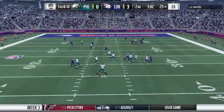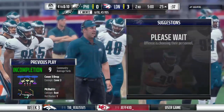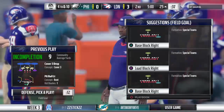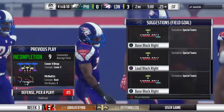Now Wentz on the bootleg. And that's incomplete. I know our vantage point might be a little bit better way up here. That looked like an ill-advised throw to me. I didn't see anything open. And this play just didn't look right from the beginning. It did not. I thought he might get outside and just chuck it away. Dangerous pass, incomplete.